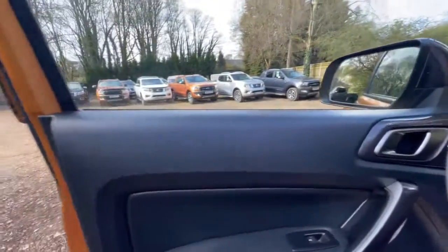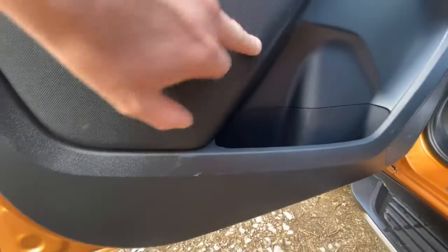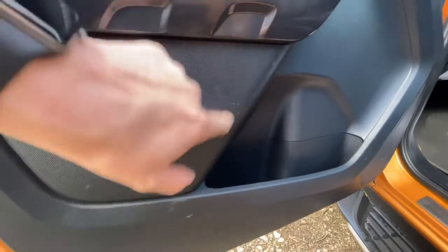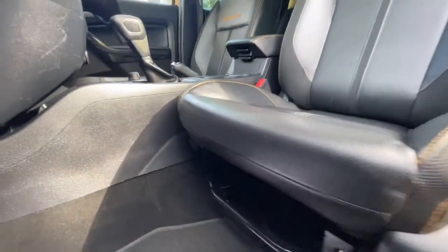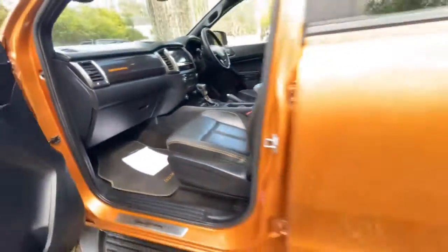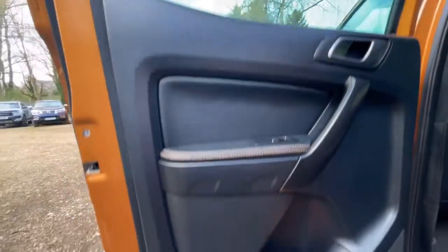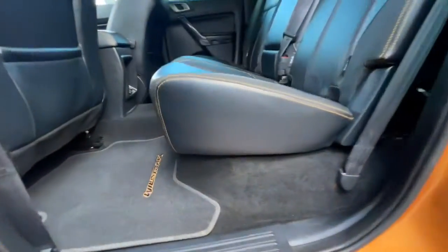So, passenger door card, again, really nice clean condition, there's no damage. There's a couple of little tiny marks there, not sure what that's from. It's out of place, but yeah, clean. Passenger seat, as you can see, exceptionally clean. Passenger rear. And again, everything's nice and clean.